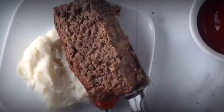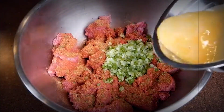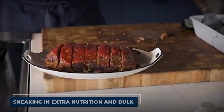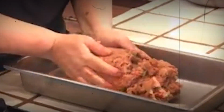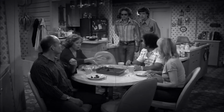This meatloaf wasn't fancy, it was a testament to resourcefulness. Breadcrumbs rescued from day-old loaves made the meat go farther, while onions added sweetness and moisture. Sometimes grated carrots or zucchini found their way in, sneaking in extra nutrition and bulk. The mixture was packed into a loaf pan or shaped by hand, then baked slowly until the house filled with that unmistakable aroma, a promise of a filling meal that could feed a family of 6 or more.